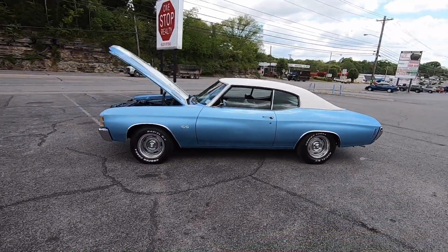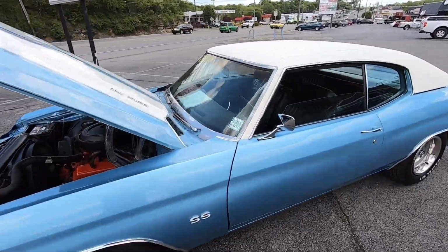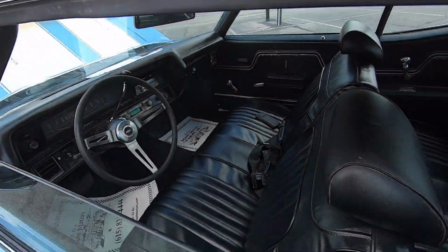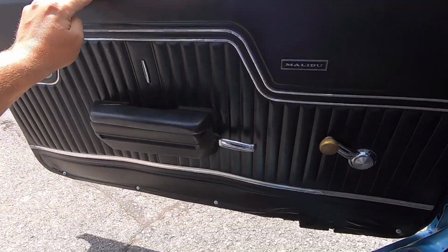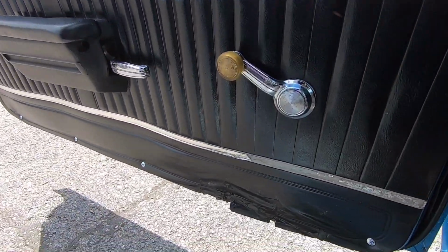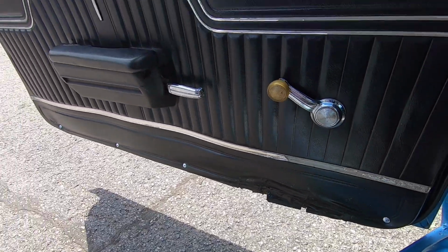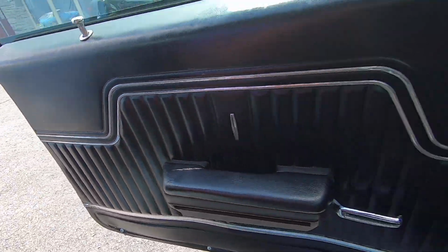It's that time, guys. Let's go for a ride. Before we take off, kind of look around the interior here. I did notice the bottom of the door panel. A lot of people kick it when they're getting out, and it's gotten all tore up. The rest of it looks pretty good. It does have a small rip right here in the armrest.